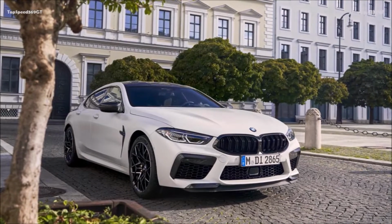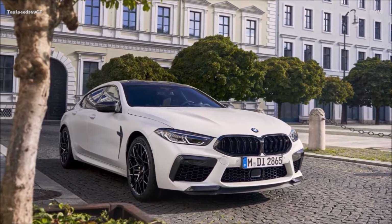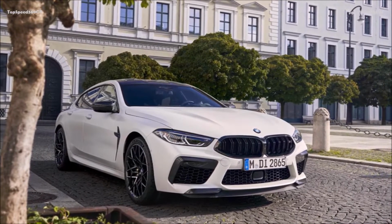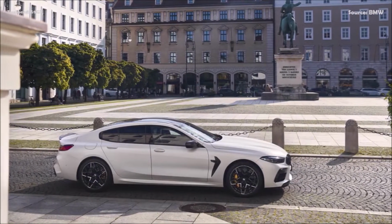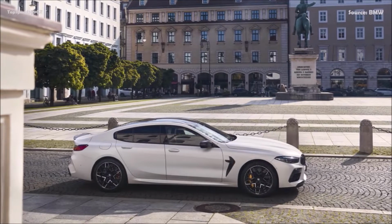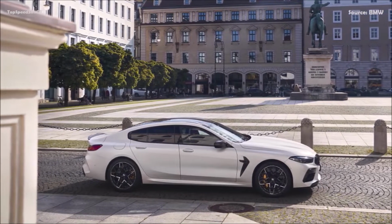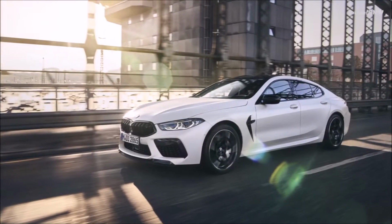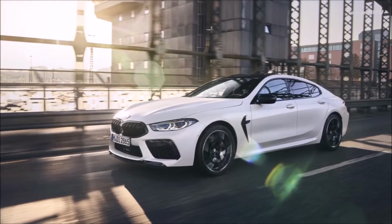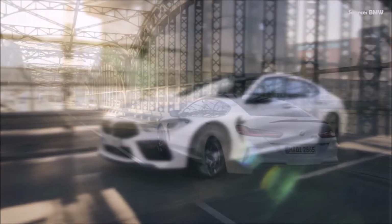Dominant performance, superlative luxury, and confident styling have always characterized the BMW M8. With the new 2023 M8 Competition Grand Coupe, BMW M GmbH will sharpen the profile of its ultra-high-performance sports car through meaningful design enhancements and an optimized user experience. The BMW M8 Competition Grand Coupe resides in the very highest echelon of BMW M vehicles.